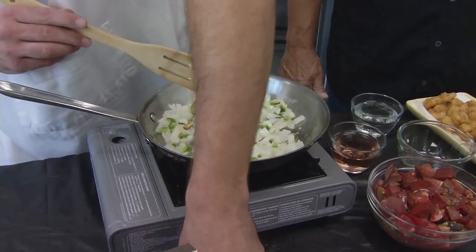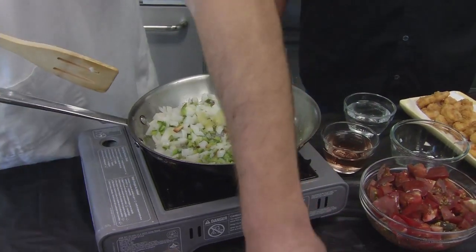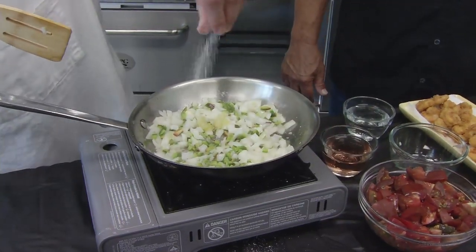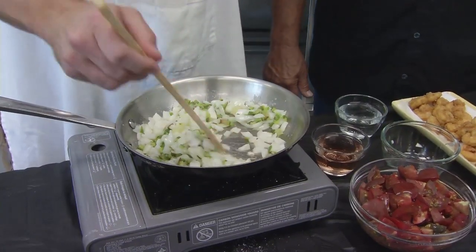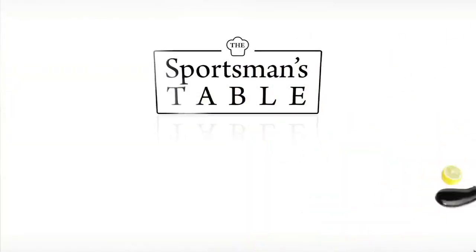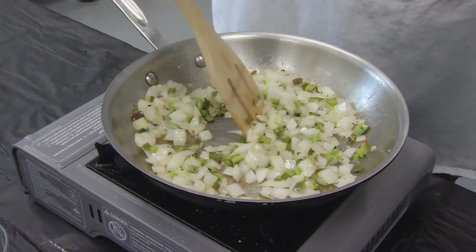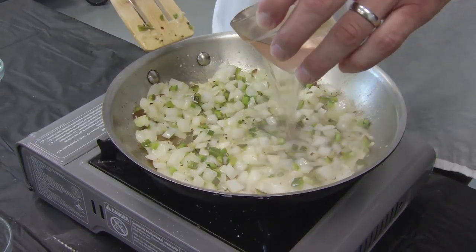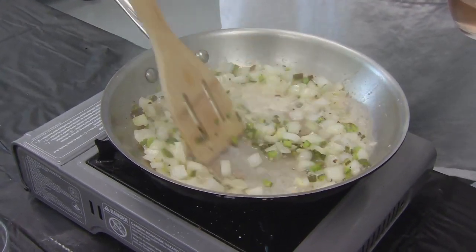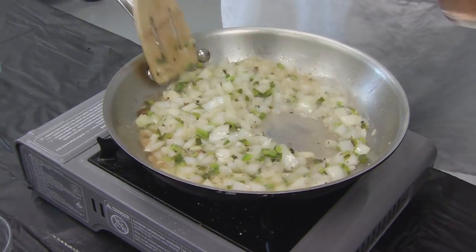A little bit of salt. That'll help sweat those peppers and onions down. All right, so once you sweat them down a little bit and start to get a little caramelization on them, we'll add a little bit of wine. That looks like rosé. It is. You can use white wine or rosé, whatever you got in your fridge.